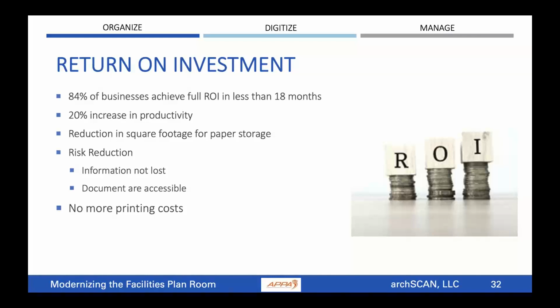So what are some of the advantages of a digitization project? Well, I would say the return on investment is a big deal. 84% of businesses achieve full return on investment in less than 18 months. That's quite remarkable because some of these projects can be quite costly, but the benefits of a project like this just pay for themselves over and over again.